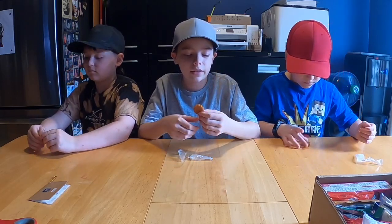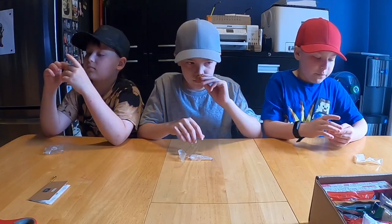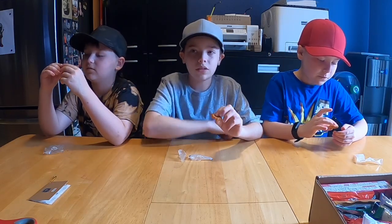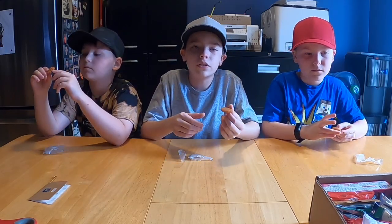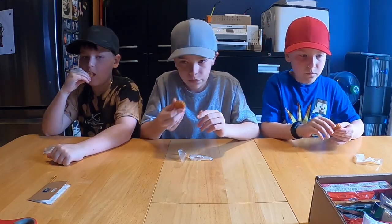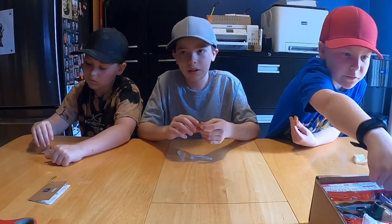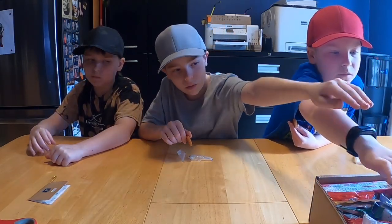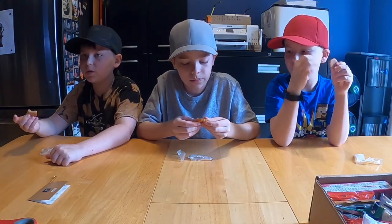Looks like a cake. Smells like caramel. It feels like a dog treat. Is it hard or soft? If you guys know what Tim Hortons is, which I bet most of you do, but some of you might not have it, it smells like that honey cruller. It's a little bit hard.